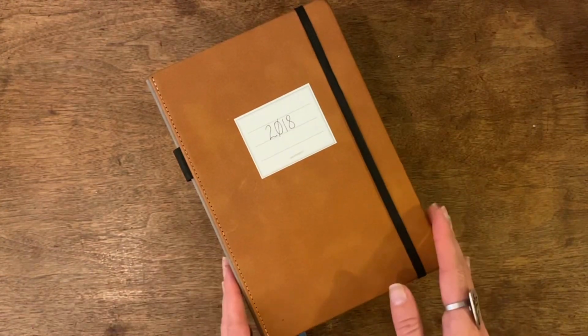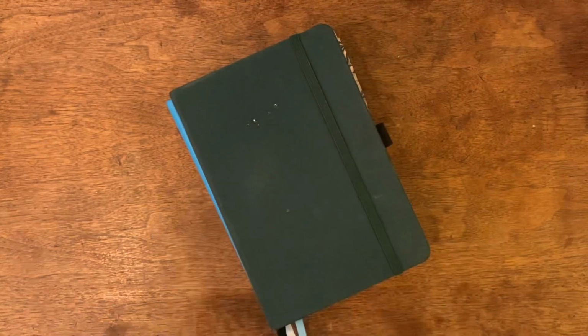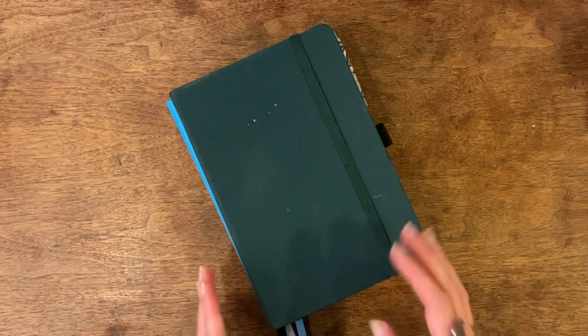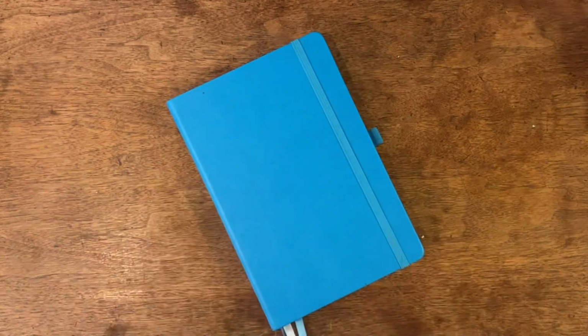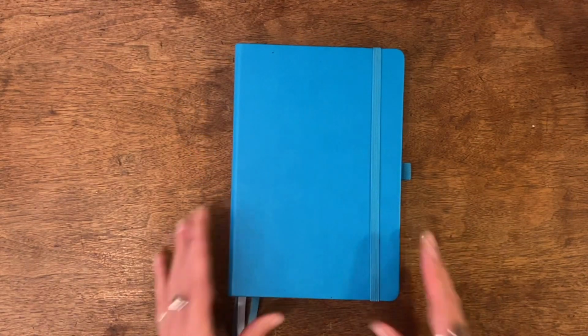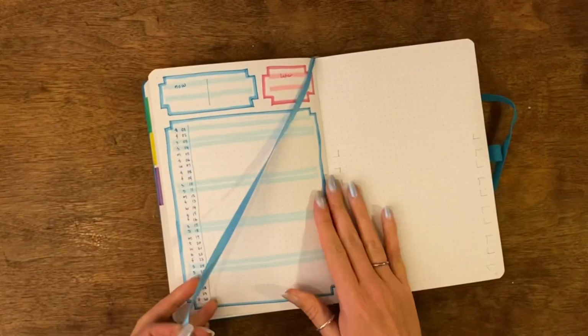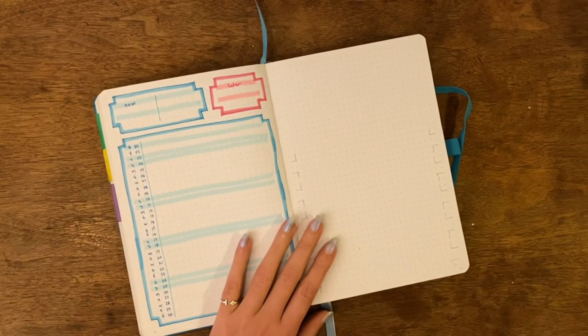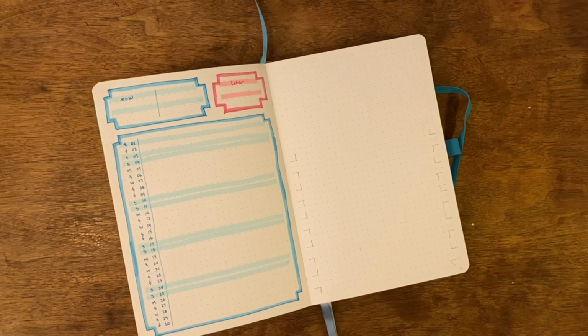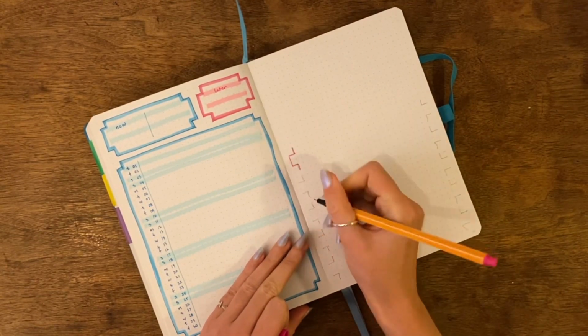I've been bullet journaling since 2017, and I would like to show you my weekly spreads for April of 2021. So, got the end of our monthlies here, and we are going to start with this little half week.